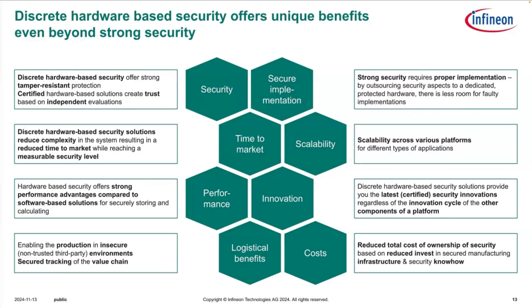Then there is the implementation aspect. Implementing security properly requires a lot of expertise. And instead of taking on everything yourself, by using a TPM, you can rely on its evaluated and certified level of implementation and can reduce the firmware complexity on your MCU. That will save you precious development resources and can shorten your time to market of your product. You can more effectively focus on your main product innovation and development, and you'll probably even sleep better.